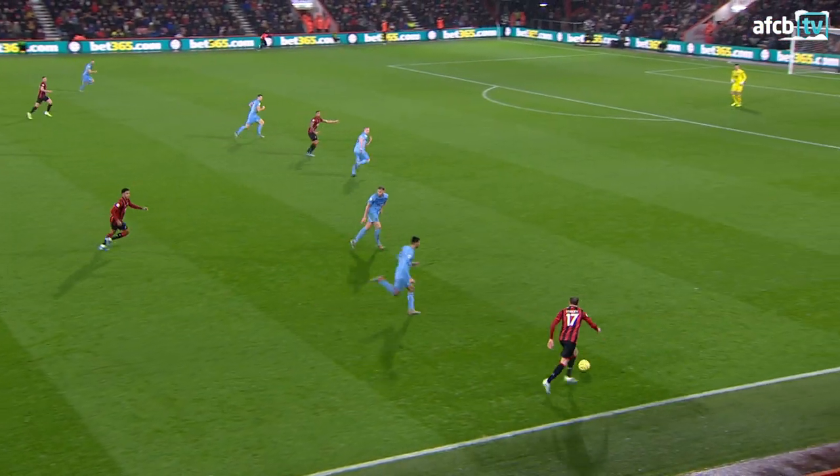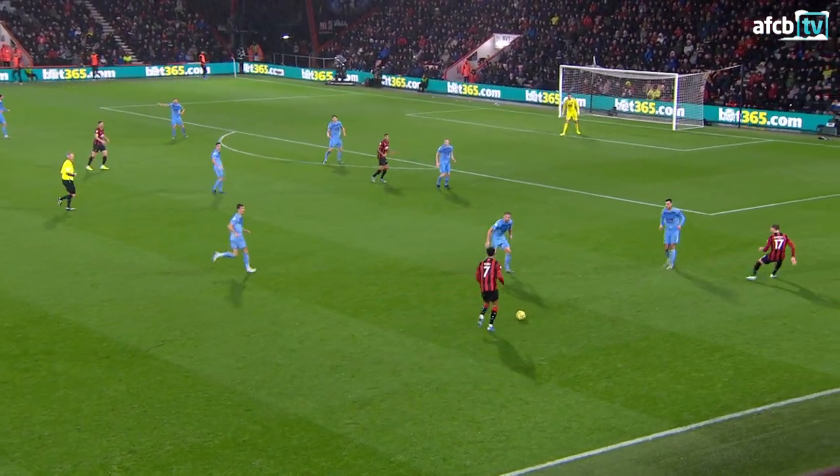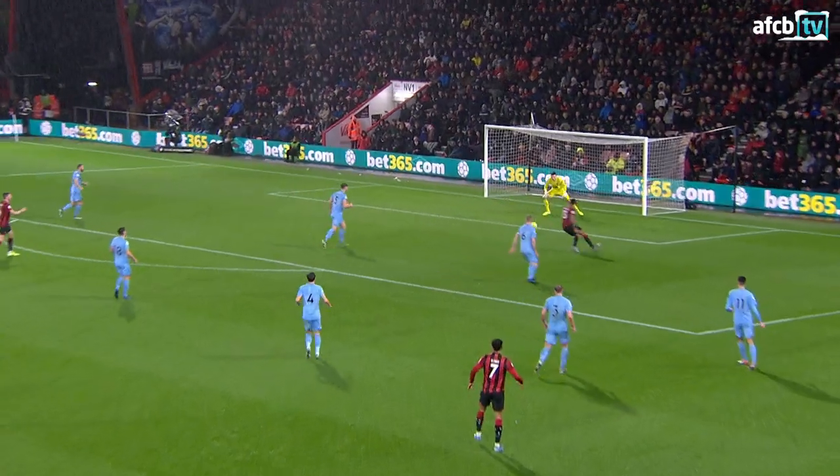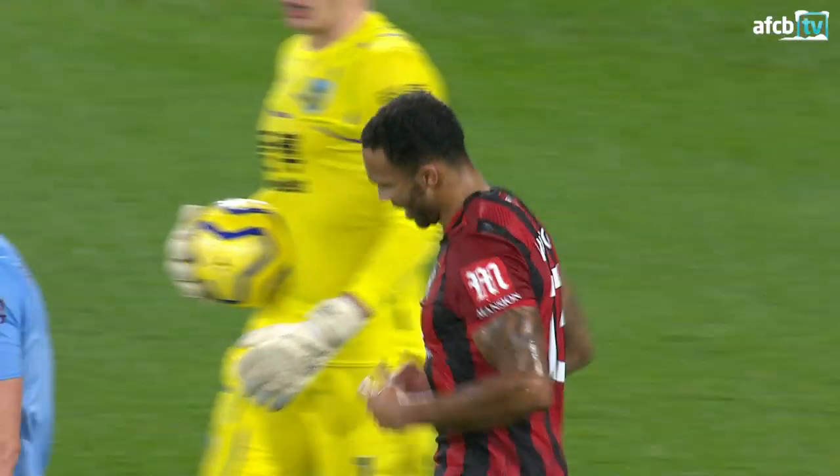That's a nice flick from King over to the far side, and Stacey, who's 10 yards over the halfway line. Now Joshua King, out in a wide position now. Fires one in towards Callum Wilson, who, if he could have taken it down, was in. But it's whizzed off the turf past him.